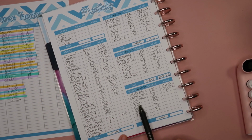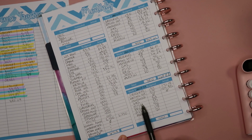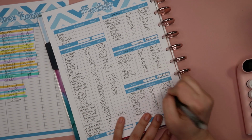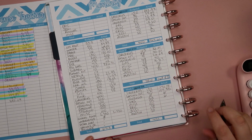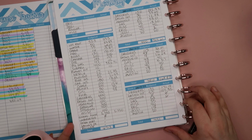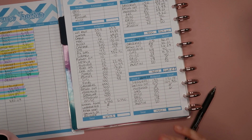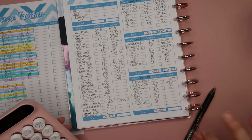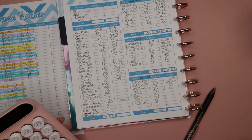For gas, we had a budget of $53, but we actually did not need to fill up at all this week, so we spent nothing. And so our gas budget is going to be pretty good. I think we're going to come in under budget for the month overall with gas, which again will help offset some of the overspending we may do in other categories. So far, so good. We're not over budget anywhere yet, but we're coming real close.